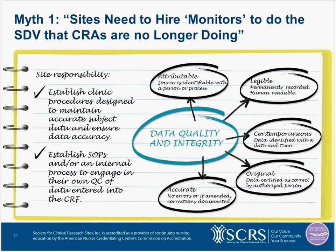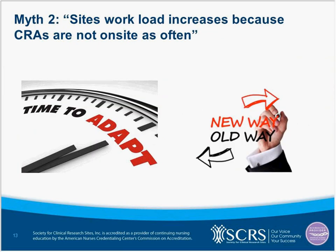So let's move on then to dispel myth number 2, and that is that site workload increases because CRAs are not on site as often. So the message here is that CRAs may not be on site as often, but as we've heard during this webinar so far, we're monitoring in a different way. So it is time to adapt.